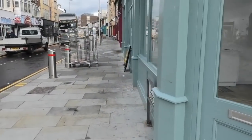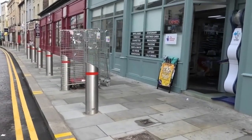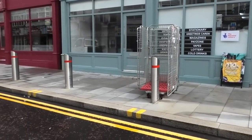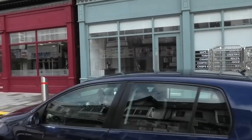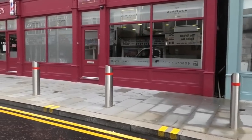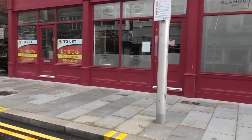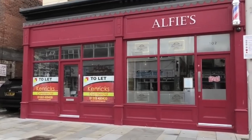A lady has taken it. Yes, this is no longer available to let. As I've just been told, a lady has taken it. Now, I can't tell you what the shop is or will be, but I can confirm that it has been taken. So we've got that shop there taken, the newsagents, the new homeware store. This red one here is a glamour bar. Alfie's, the hairdressers, and there's only one unit now available here, and that's this unit directly next door to Alfie's.